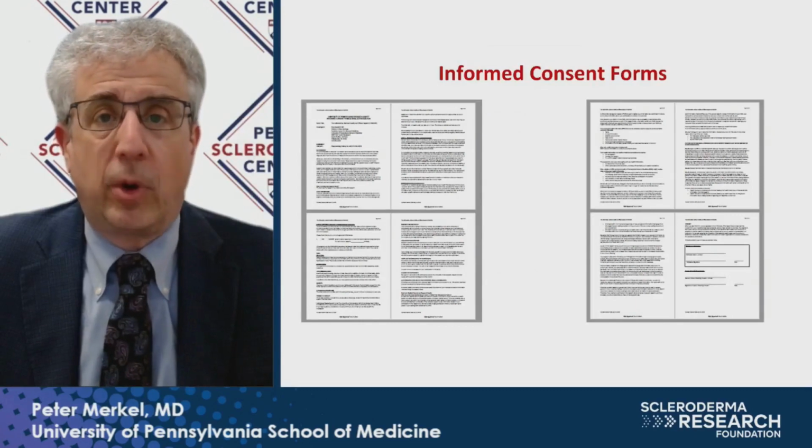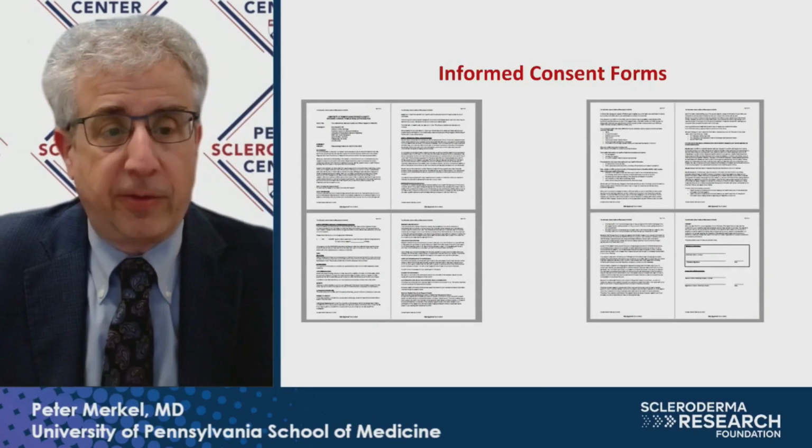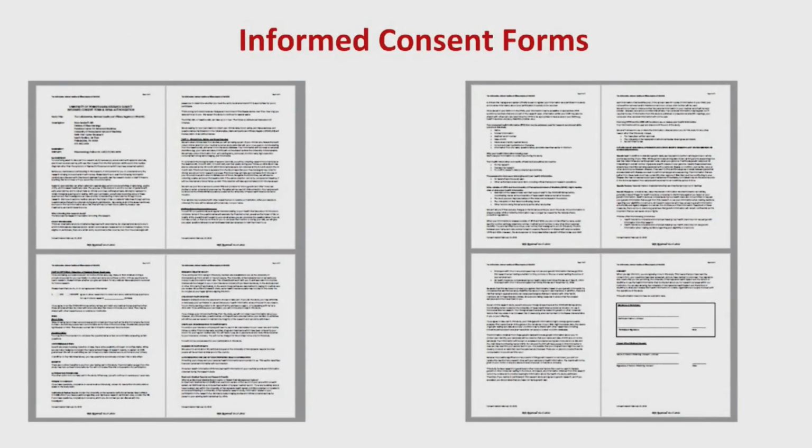This is called an informed consent form, and these are often long, even longer than this, and they can be complicated, and that's a problem because we're required to give lots of information. Signing these forms is required to be part of the study, so you need to read them and understand. I usually ask people to read them on their own. I'll come back in the room, answer any questions you might have, but they're complicated sometimes.